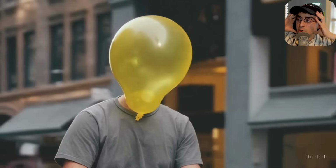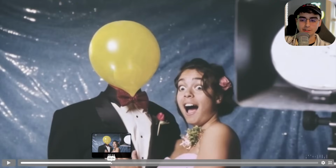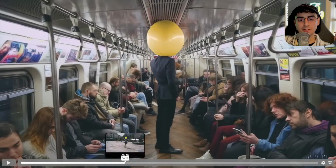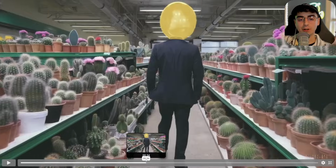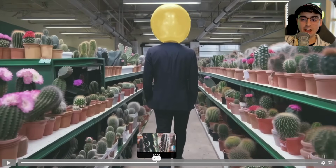Having a person with a balloon for a head can get a little bit difficult, and I'm very impressed by Sora's capabilities to actually be consistent in regards to this exact thing. The balloon definitely changes sizes quite often, but overall, I'm very impressed by how well it was able to pull off this balloon-head type person every single time.